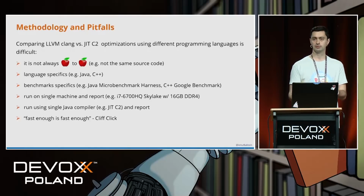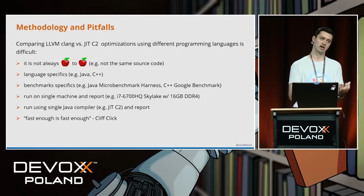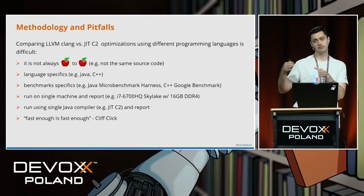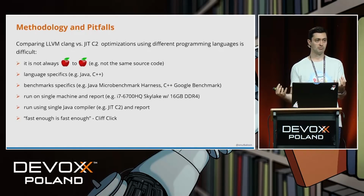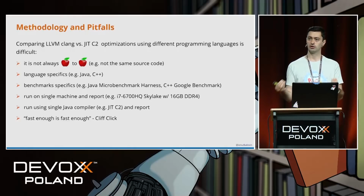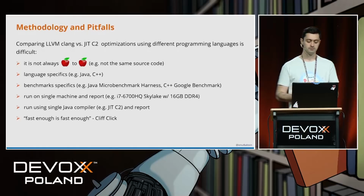Also, it's not fair to conclude from this presentation that, for example, C++ or Java is better than the other, because I used only two compilers, one from each side. I used Clang and C2. There are also a lot of other compilers: on C++ there's GCC, MSVC, and on Java there is Graal, Falcon, J9. So it's not fair to conclude one is better than the other because it's not representative.